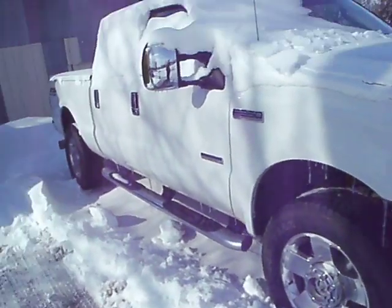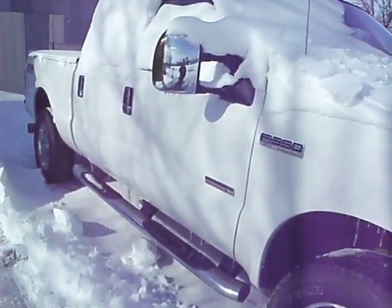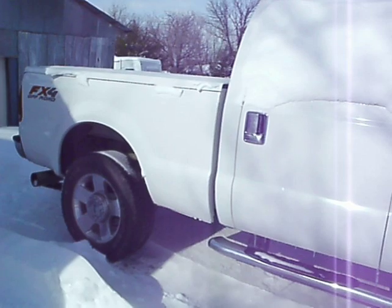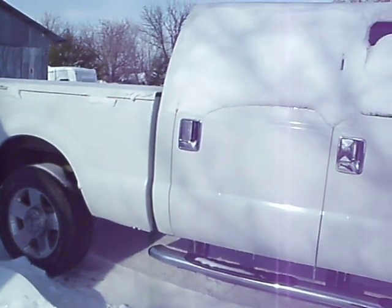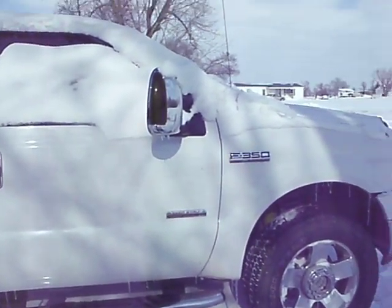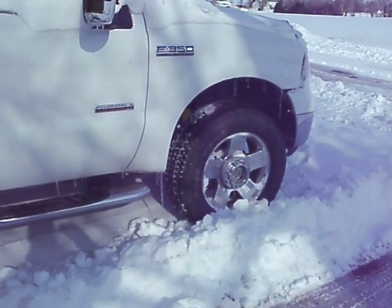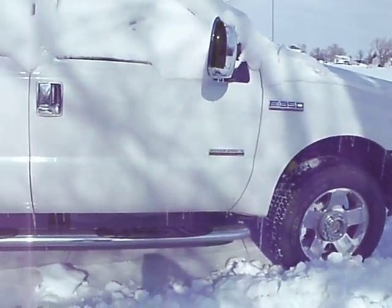There it goes. Trying to. I think it takes probably 2 minutes or so for the high idle to kick in. Okay, it's got to get the oil. It's got to lube everything up. There it goes. Gets kicked up.